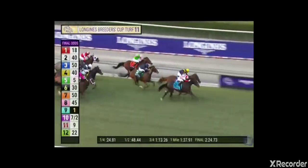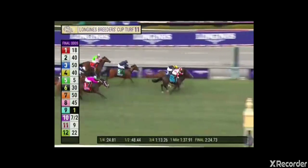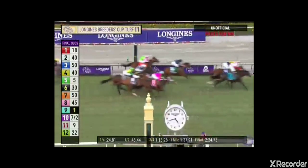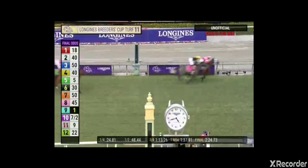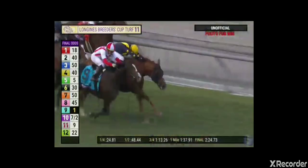He had to wait. Irad had to wait a long time to unleash the beast, but when he did, boy, he was determined to get in front. He had to run down United, who outran his odds at 50-1 there. He got first jump on Bricks and Mortar. He was surrounded down the backside.